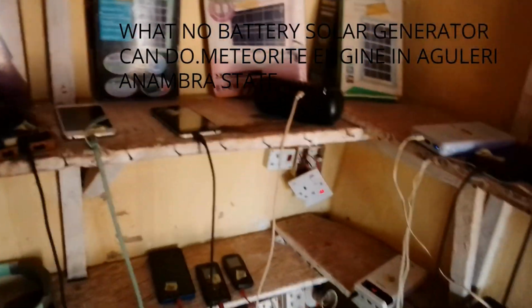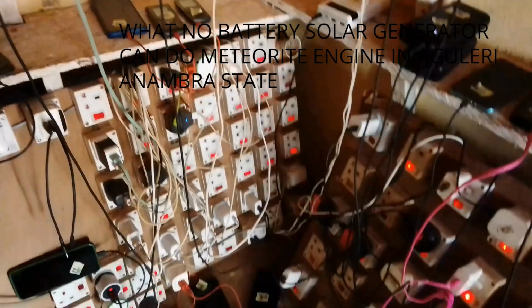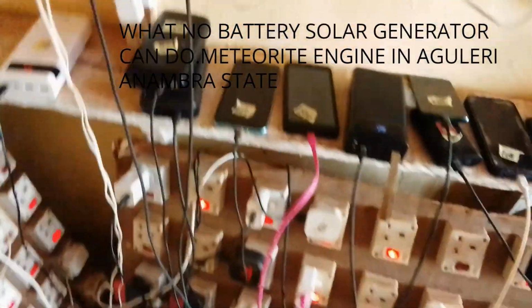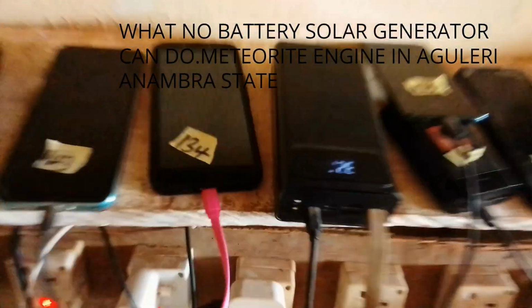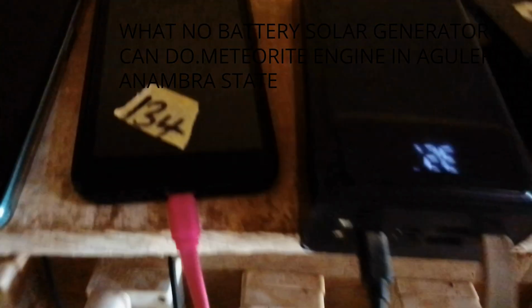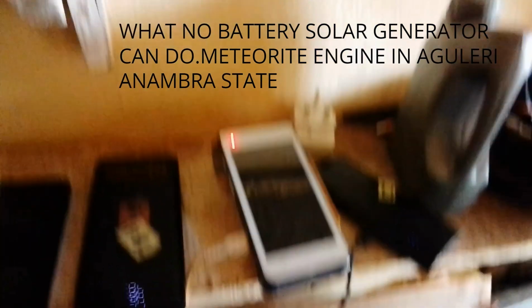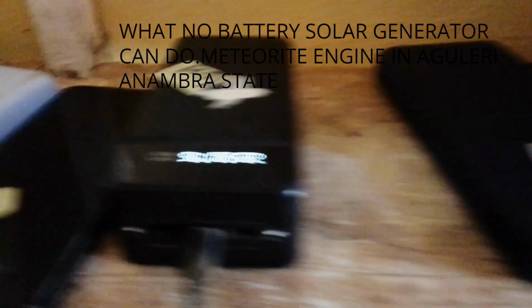All these electronic appliances, this charging system, powering it comfortably. You can see a lot of power banks. See, so many power banks. Power banks have power like a car battery or keke battery or motorcycle battery. But at this moment, the engine is connected directly to the charging system.